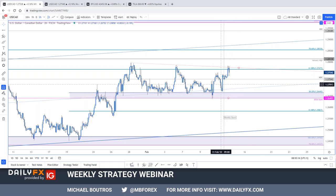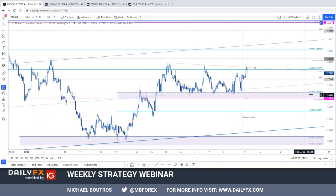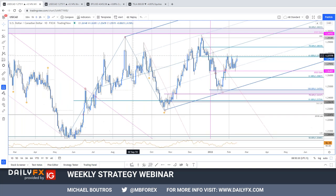At the end of the day, a break and close above 2767 would do it for my part, looking for 2813, looking for 2850 and beyond. Key support is really 2640. If we break below there, you're basically risking a rally back into the loonie, back towards uptrend support.